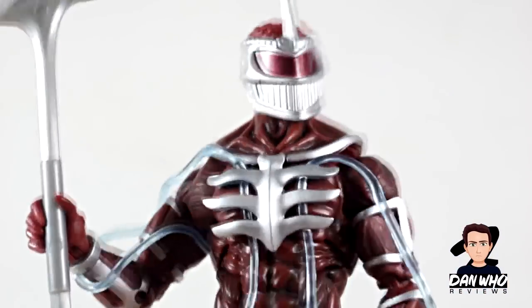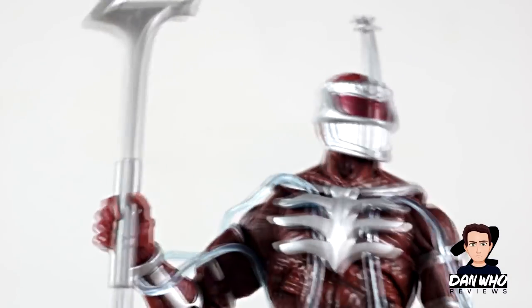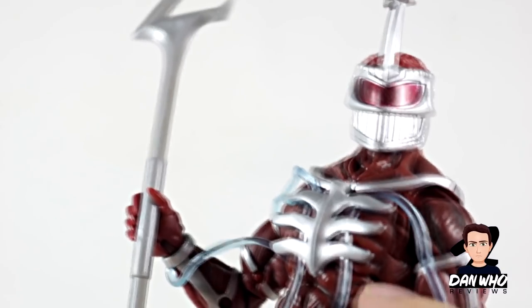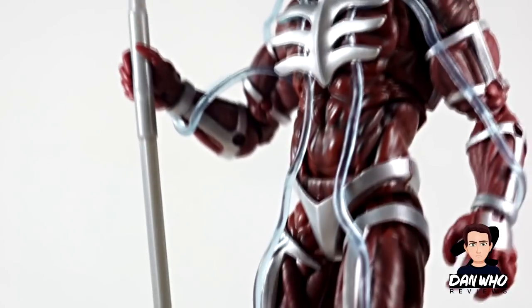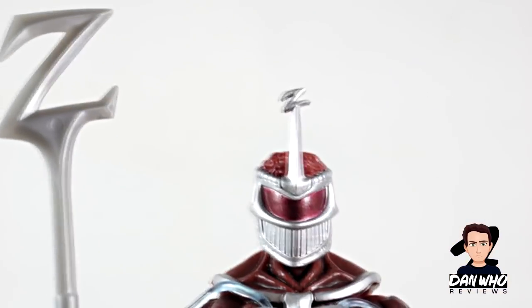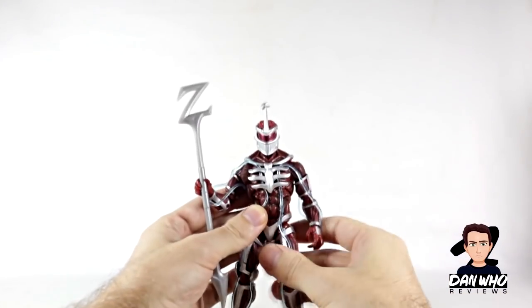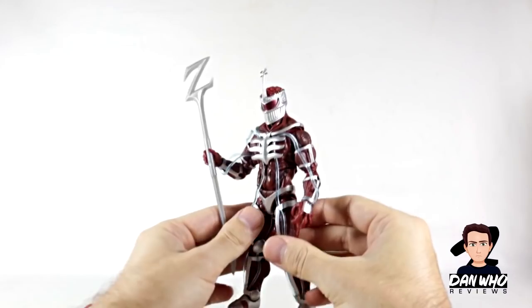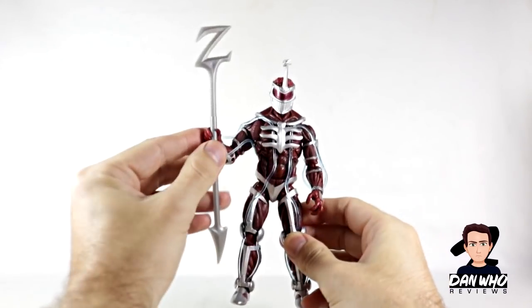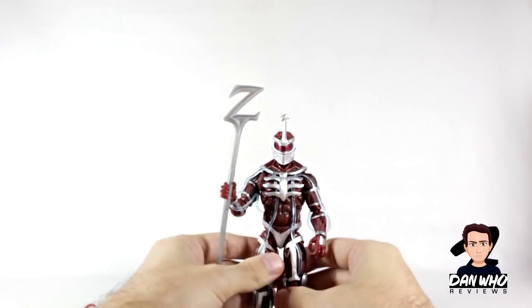I like the colour of his skin as well. They're like a dark sort of wash over the red, which gives it that sort of muscle effect, which I think it's meant to be. Yeah, just really, really like it, people. Definitely a decent Lord Zedd, probably the best Lord Zedd figure we've got as well. I don't think Bandai ever did one during their time of having the license. But yeah, a great villain to add to your shelf.